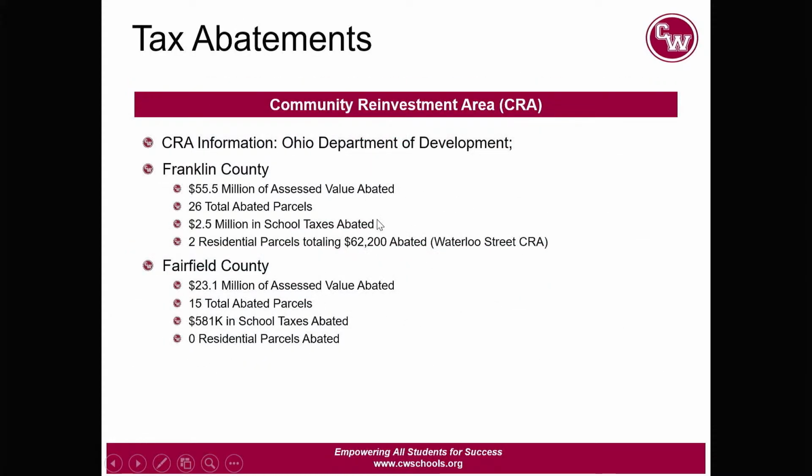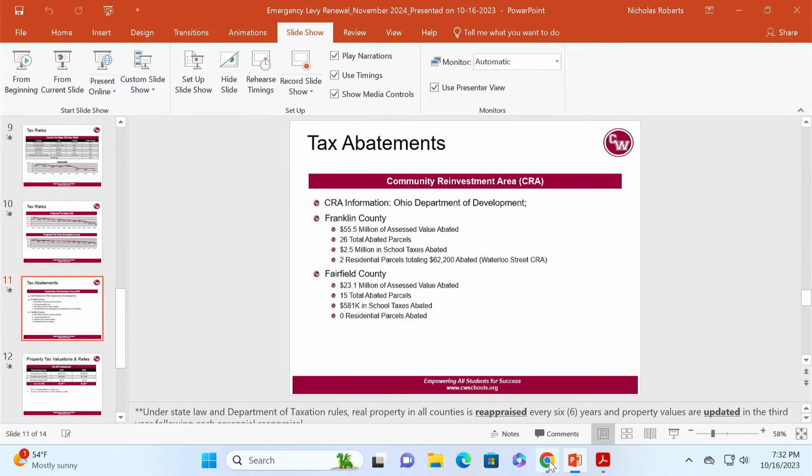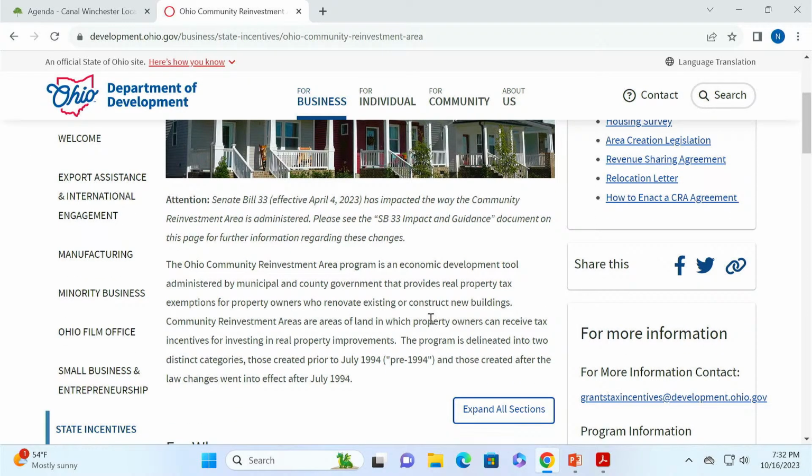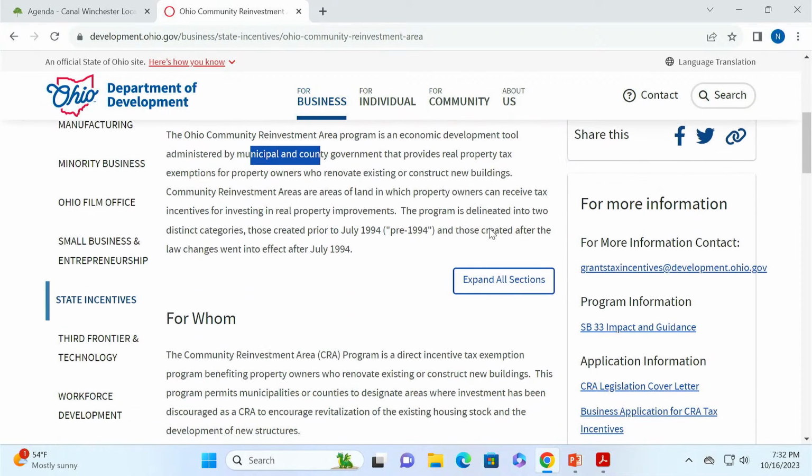Some questions that I've been receiving lately have to do with abatements. So instead of doing slides, I just kind of wanted to pop up this Department of Development website. To be abated, you've got to be a part of the Ohio Community Reinvestment Area Program, and that's all administered by the cities and counties. So the school districts really have nothing to do with abatements.